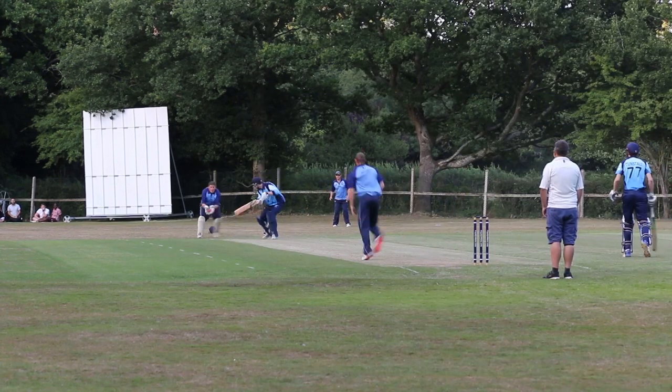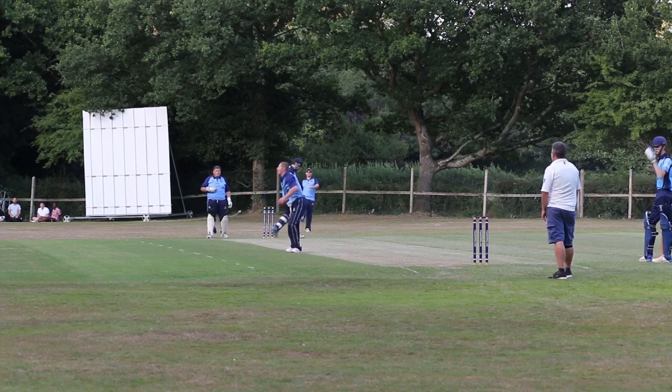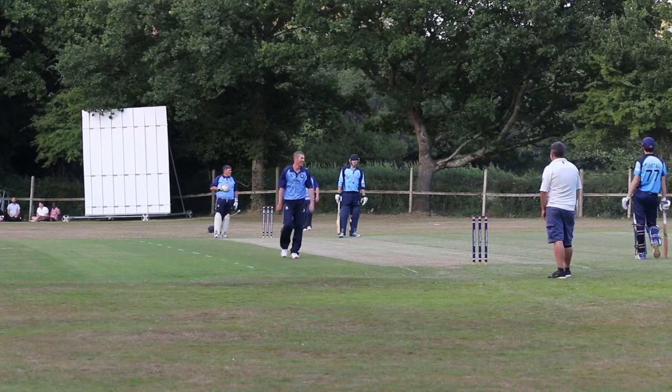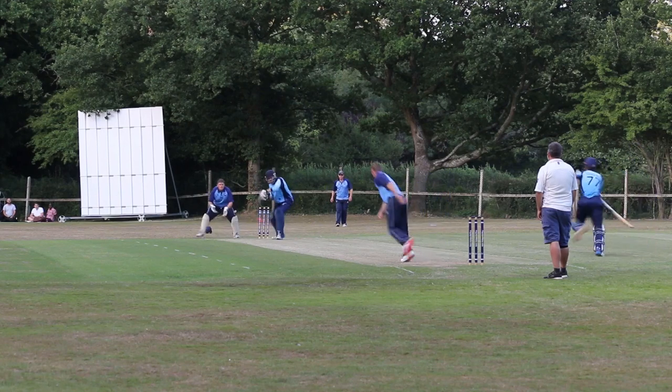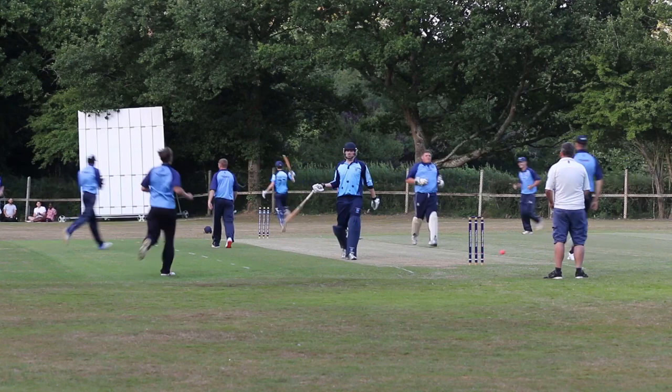One to win off the last ball. And they haven't done it. Oh, it's not the last ball. One more. Yes! What a brilliant game.